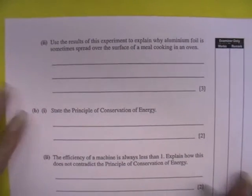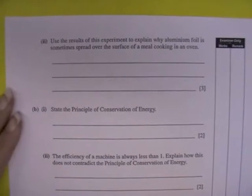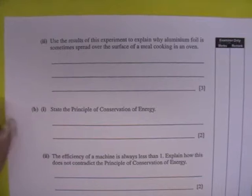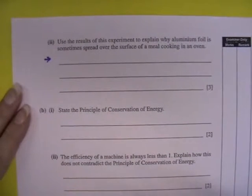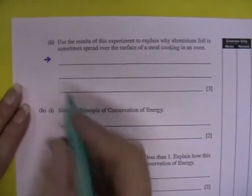Now, part 2. Use the results of this experiment to explain why aluminium foil is sometimes spread over the surface of a meal cooking in an oven. Now, there are 2 different explanations that you could use here. The first one is that foil reflects the radiated heat and it allows the meal to cook by conduction, or to heat by conduction the whole way through without burning the top surface. Right, so that's one viewpoint you could take.